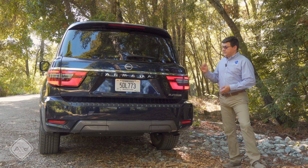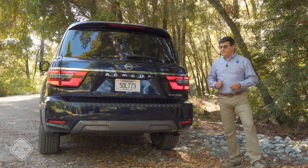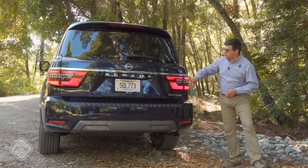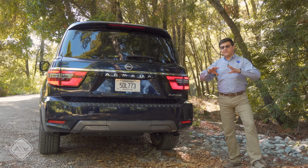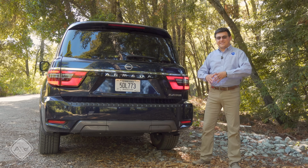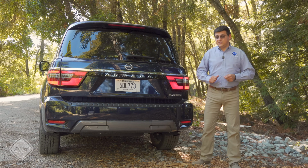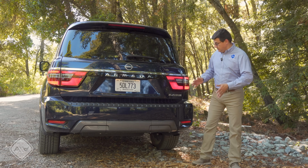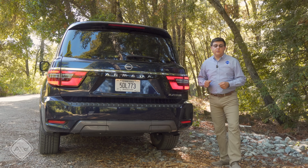Moving to the rear, the Armada is certainly less controversial than its ritzy Infiniti cousin. We still have a very similar bump out to the rear, but they've sharpened the lines and it doesn't look quite so rounded as the Infiniti does. But we still have this bumper back here that sticks out probably about 5 or 6 inches from the hatch itself. That's one of the reasons that this is 208.9 inches long rather than being somewhere around 202.